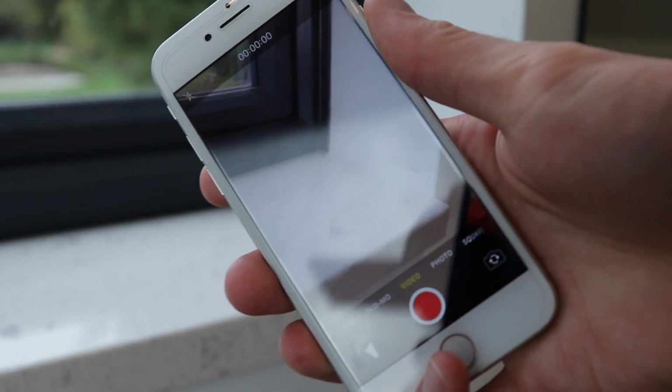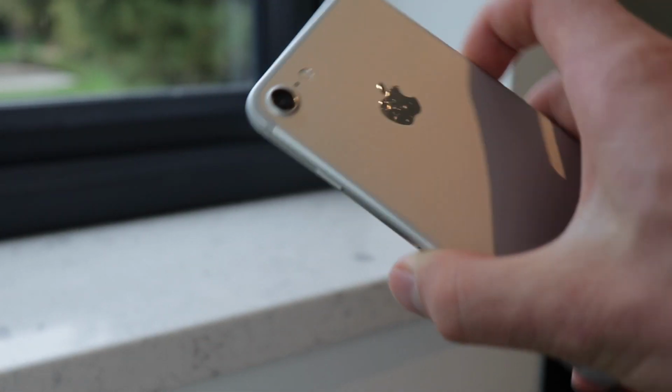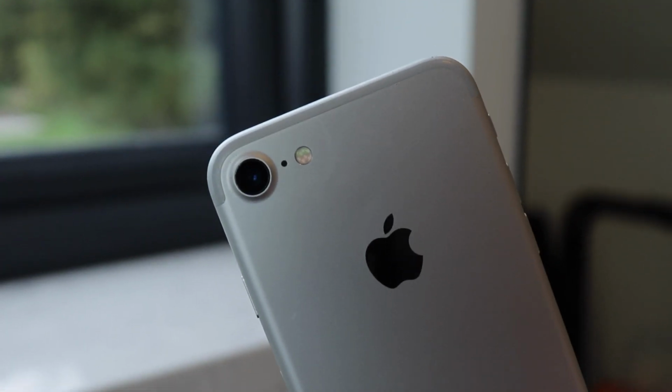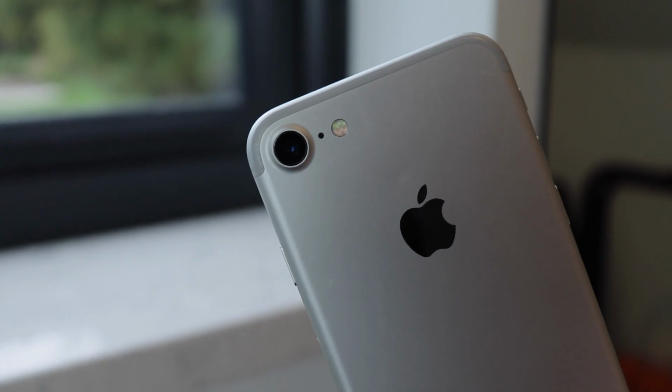And you probably, if I was using it right now, it would be fine for YouTube, and the quality would be very reasonable, especially when using studio lighting. So overall, the camera is a great package, and I would not be worried about that in terms of the iPhone 7, other than the fact that they only have one lens.